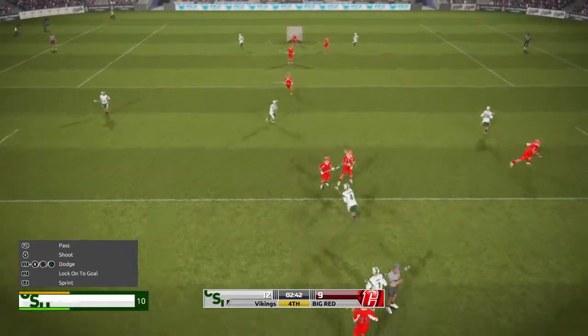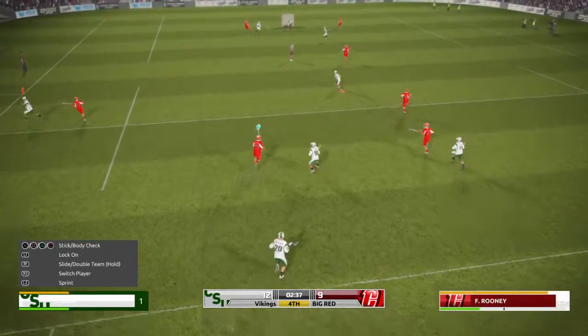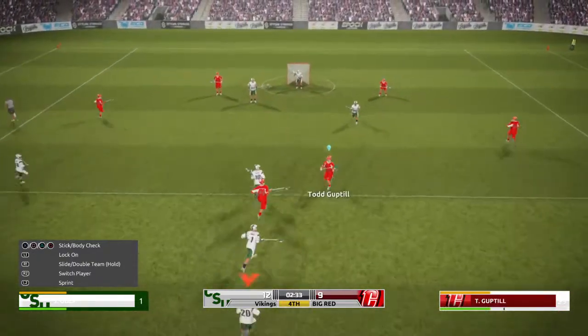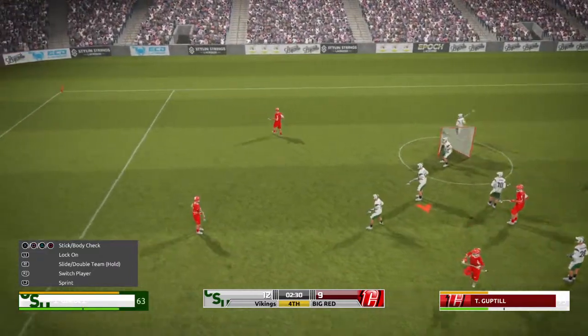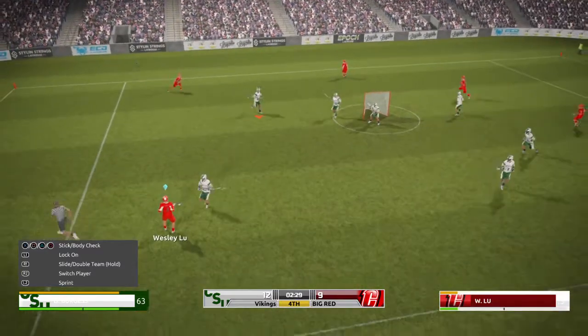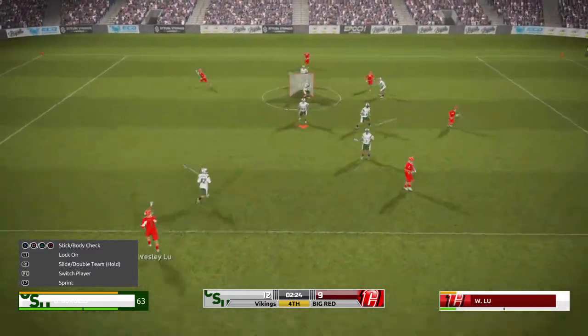Sandor comes away with the face-off. Gets it up to Brandon Price. Throws the pass off the back of Felix Rooney. The defense was out of position there. It was probably my fault, actually, for bringing the long stick too far out. Allegria.